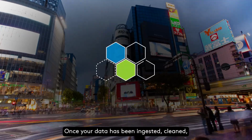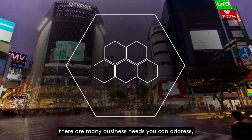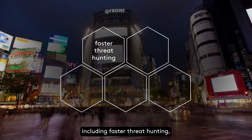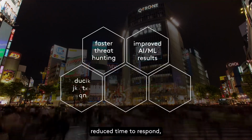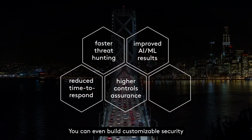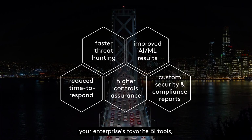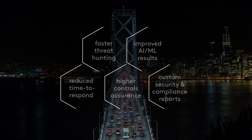Once your data has been ingested, cleaned, normalized, and loaded into the data warehouse, there are many business needs you can address, including faster threat hunting, improved AI/ML results, reduced time to respond, and higher controls assurance. You can even build customizable security or compliance reports using your enterprise's favorite BI tools, such as Tableau or Power BI, for sharing across teams.